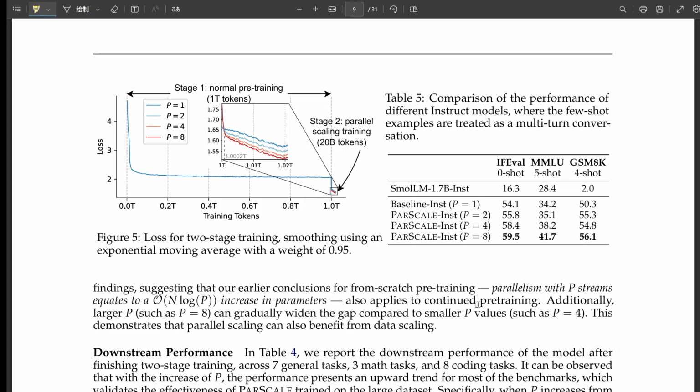1 trillion. Okay, that's serious scale. How do they do that? They used a 2-stage training strategy, started with standard pre-training for a while, and then in the later stages, they switched on the parallel scaling technique. The data was a mixed general text, math, code.